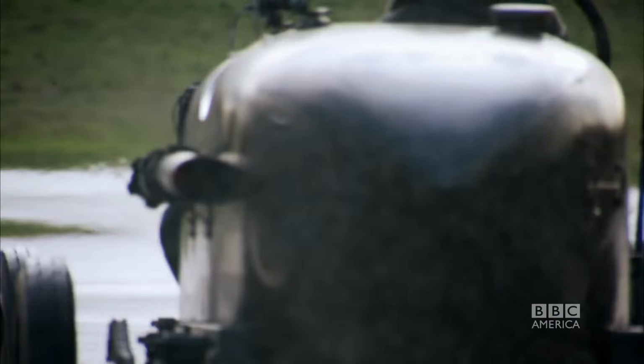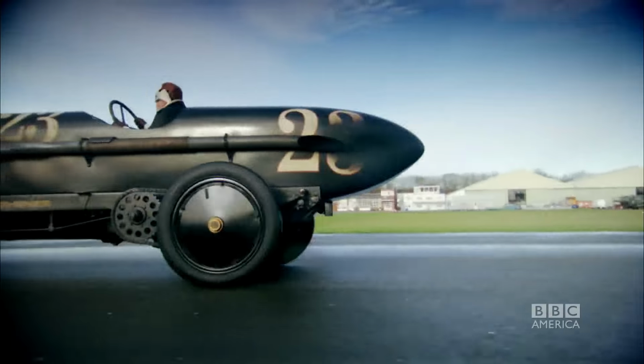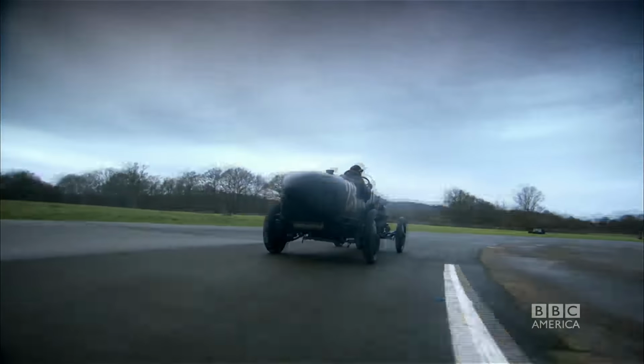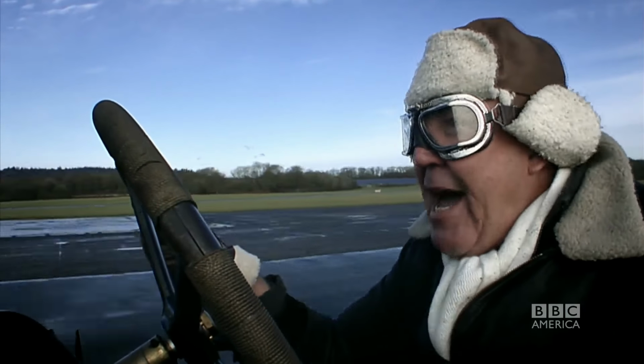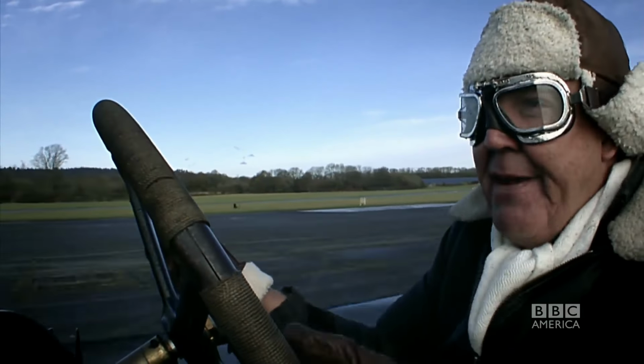Oil into my face. What was that? And that was just the start of my problems. Oh, there's so much torque and so little grip from the rear wheels. If you even go near the throttle, you get massive wheel spin.